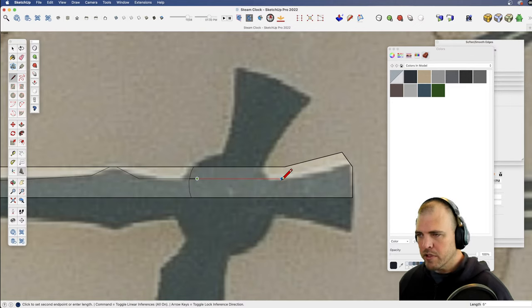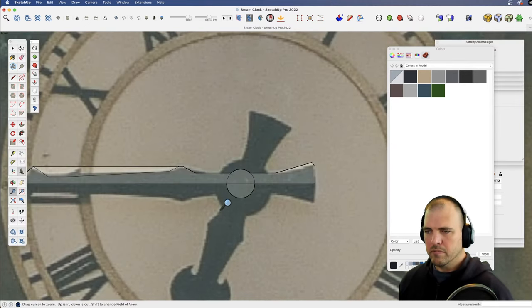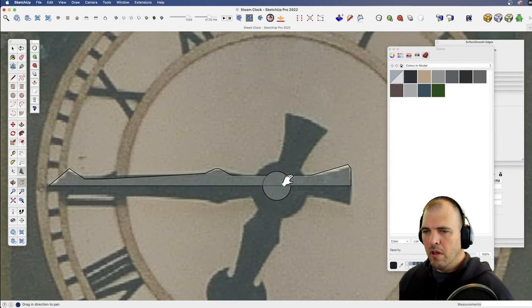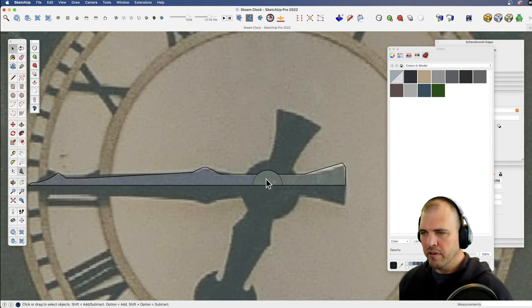Man, I almost goofed on that one. Drew my circle based on the wrong edges. Okay. And you're not grouping these, you're just treating this all as one piece for now. Well, I'm just drawing one hand, so there's no point in separating that out yet. This is all we need. That's plenty of detail. I'll mirror it.